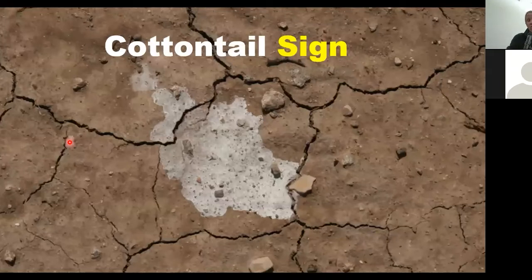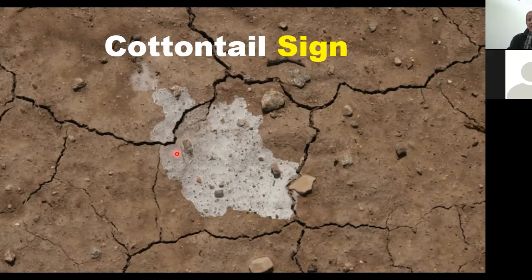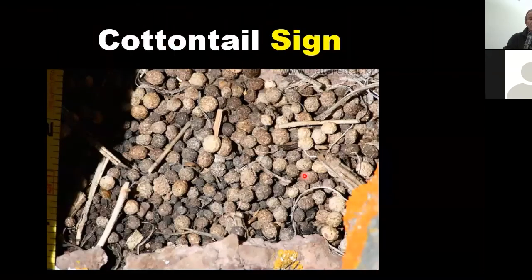So if you've ever walked across the desert and you've seen white marks like this, I always used to think they were birds. But what bothered me is some of this, the white uric acid was splatted as if it did come from a raven, and probably did, a raven or a hawk. But other was, did not splat. It's like this. And I never knew what that was until I joined the tracking team and learned that that's cottontail sign. That's the dried uric acid. There's more cottontail sign there, a lot of it under a bush.